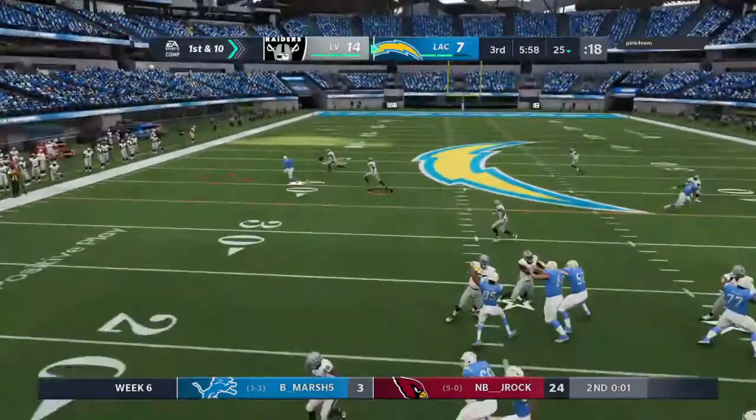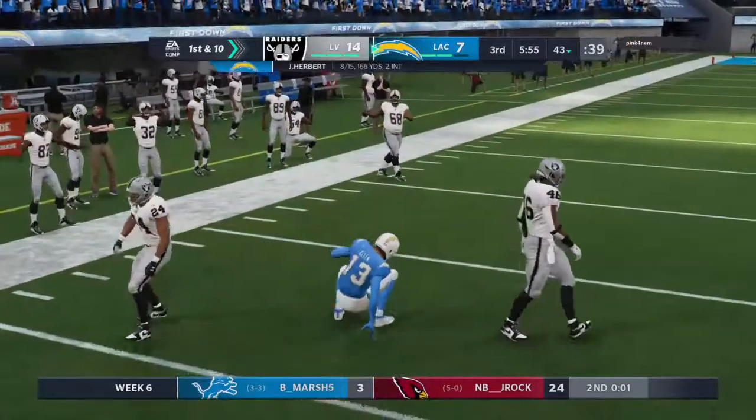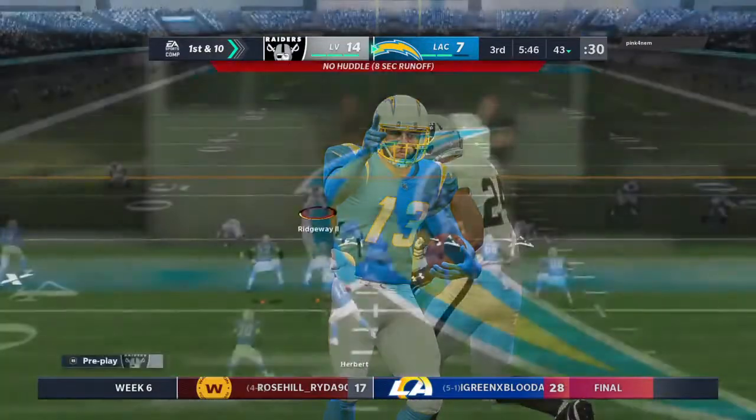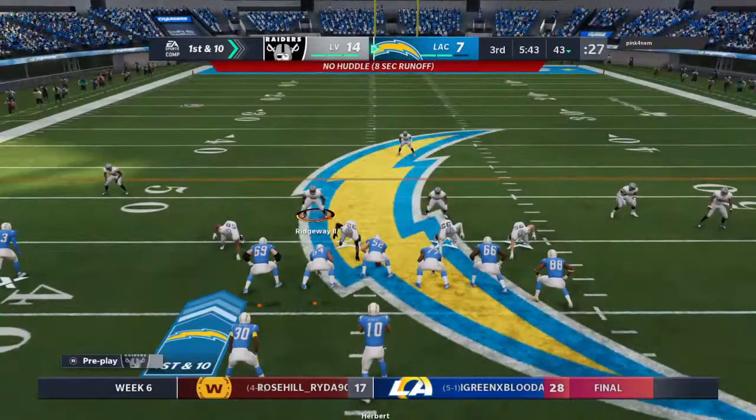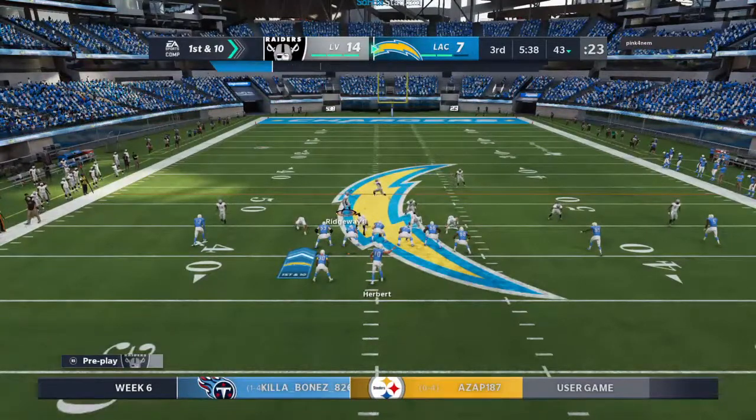From the shotgun, here's Herbert. Allen has it, left side. And they get him down, but not before he takes it across the 40-yard line. He continues to deliver a first down here. He had 4 catches in the first half, and this one number 5.